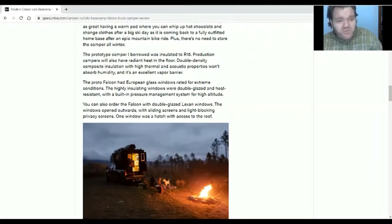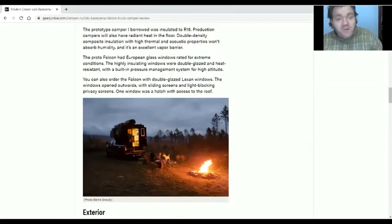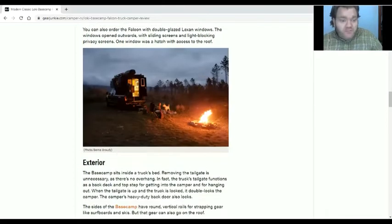You can also order the Falcon with double glazed Lexan windows. The windows open outwards with sliding screens and light blocking privacy screens. One window is a hatch with access to the roof. A roof access hatch would be a good thing too, in case you were in a rollover accident with the camper and couldn't get your back door open, you could always try the roof hatch.